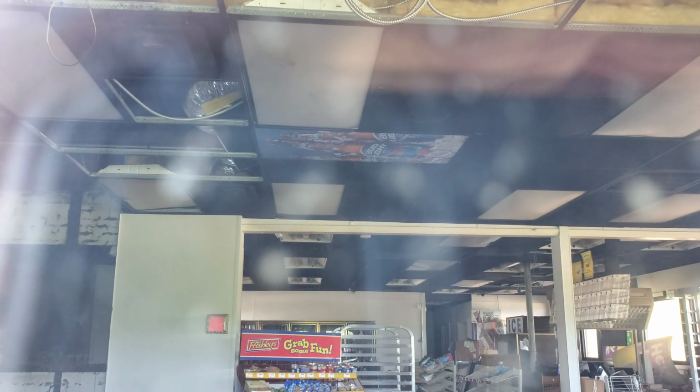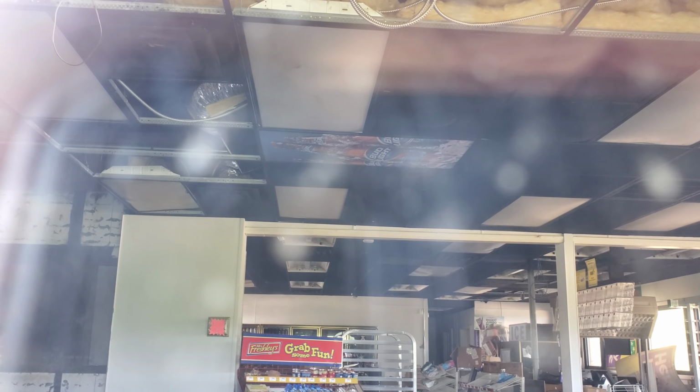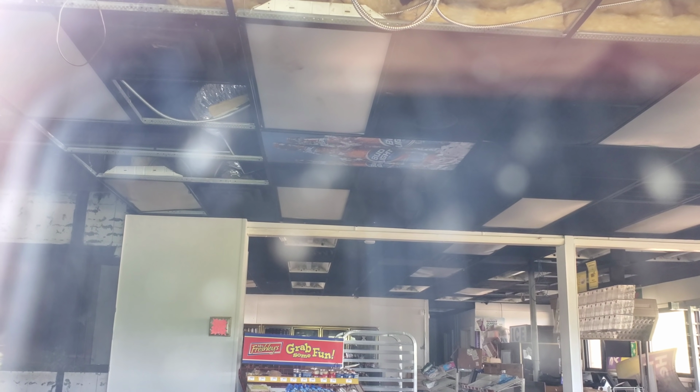Look at the Bud Light sign up in the ceiling. Acting like a ceiling tile. Do you see that? Look. I could not talk to save my life for a moment there. I still can't. That's weird.